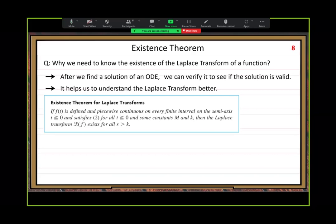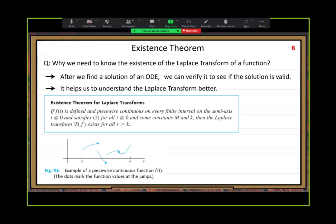On every finite interval, all right? On the semi-axis, we consider the semi-axis t greater than or equal to 0. Only the positive side. We do not look at the negative side, only the positive side, because the Laplace transform is defined on this semi-axis. If you look at the definition of Laplace transform, that satisfies condition 1. So this is piecewise continuous, the figure. And condition 2 is here, okay?